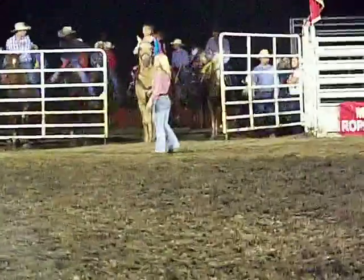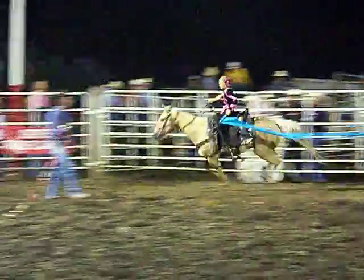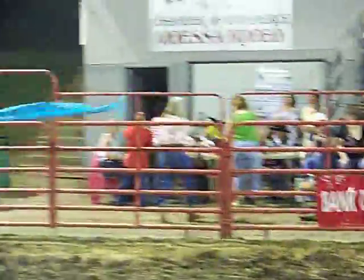Double trouble trick riders on a Friday night. Ladies and gentlemen, entering the arena on that Palomino trick horse named King is Brittany Isles.